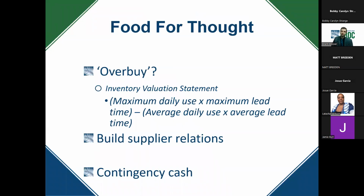And one of my last points before I turn it over to Matt is the food for thought slide. I hear about inventory. I'd mentioned it with the quick ratio. You take that out when calculating said liquidity ratio. There are quite a few inventory statements out there, but one of the best things you can always look at are several formulas to determine what is a good safety stock, because the inventory valuation statement in QuickBooks will tell you what's going on with all the inventory there.